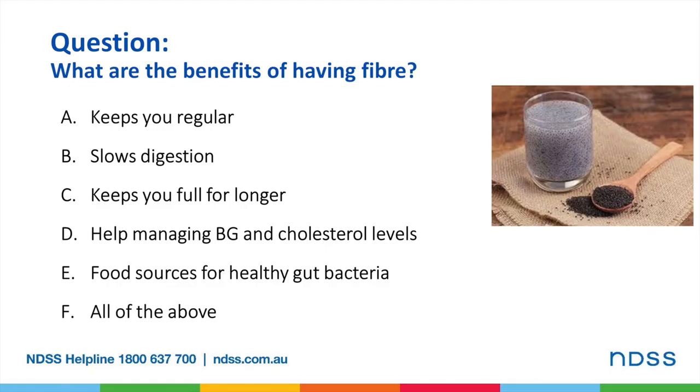The correct answer is F, all of the above. Keeps you regular, it's very obvious. We know that if we have more fiber and vegetables, it can keep us regular for the bathroom. And fiber is actually the part of the food that we can't really digest. So if we have extra fiber, it will slow down the digestion. That's why it will keep us feeling full for longer. And because of the same reason, it will also help us to manage our blood glucose levels.